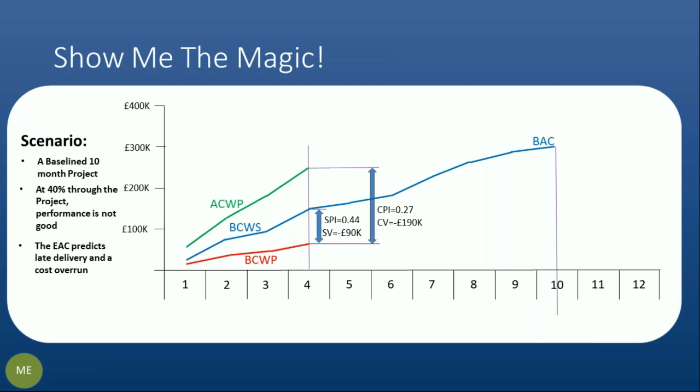If we do go the extra mile in this particular case, then we turn it into pound notes or any currency that you have to use. Then schedule and cost variance begins to put a little bit more context. You can now see how much pain you're in. That 44% efficiency you saw on schedule really means that you are £90,000 behind on work that you should have done, and you are £190,000 over on what you expected it to cost to date.